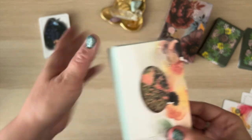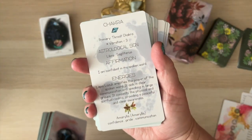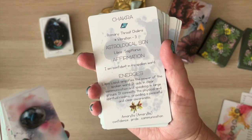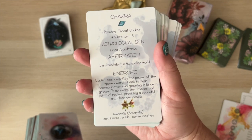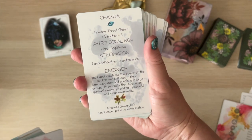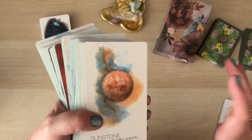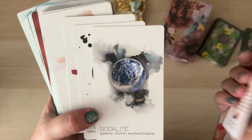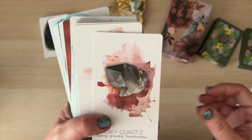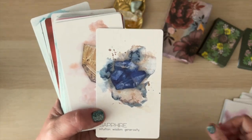So got it now. So as you can see, for each crystal you have the chakra, the vibration, the astrological sign, the affirmation, the energies, and then we have a plant, I believe. Yes, then the plant and some keywords. This is really cool. And those keywords are also on the front with the name of the stone.